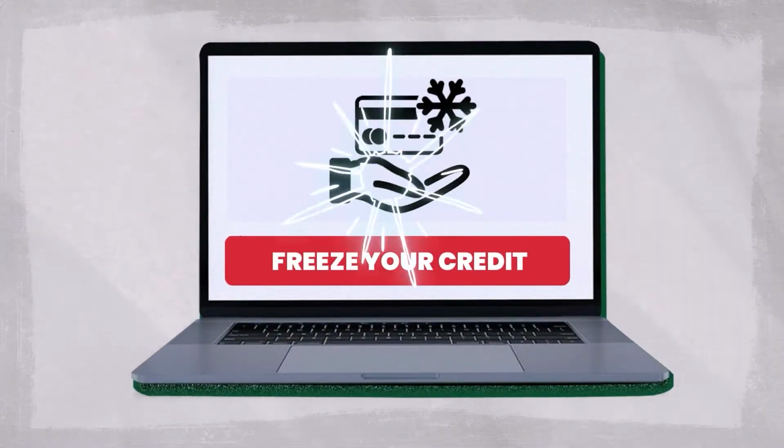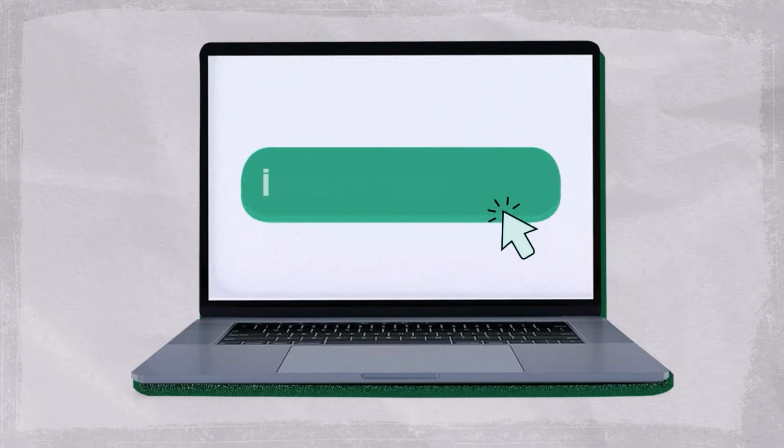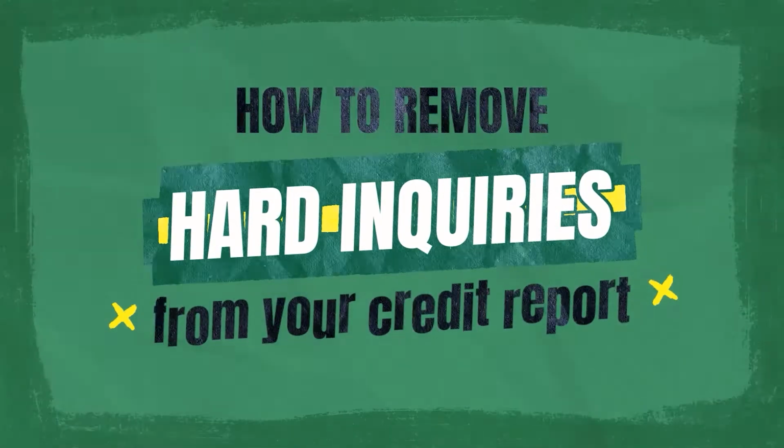remove it. But before that, if you think you've been a victim of identity theft, immediately freeze your credit and file a report at identitytheft.gov. You should also change your passwords and contact your lenders, credit card issuers, and your bank. And now, here's how to remove hard inquiries from your report.